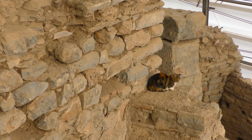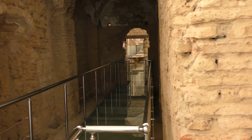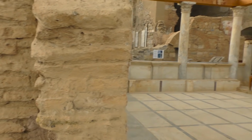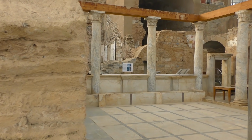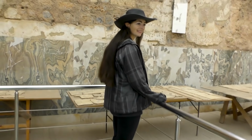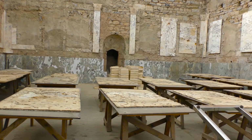Having made our way past more guard cats, we entered the covered terrace houses area of the site. Away from the big theatres, columned agora and temples, this was where the people actually lived their lives. Even here, reconstruction was still underway. It's lucky that the rocks have their own natural patterns in, so they can try and jigsaw them back together.